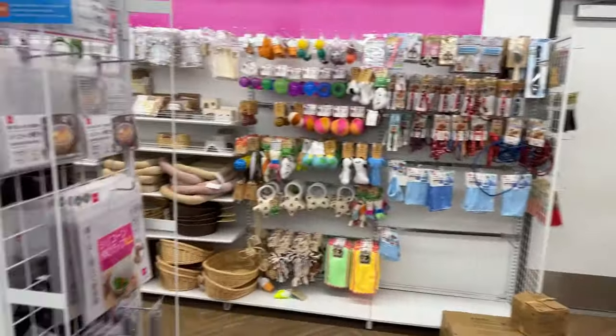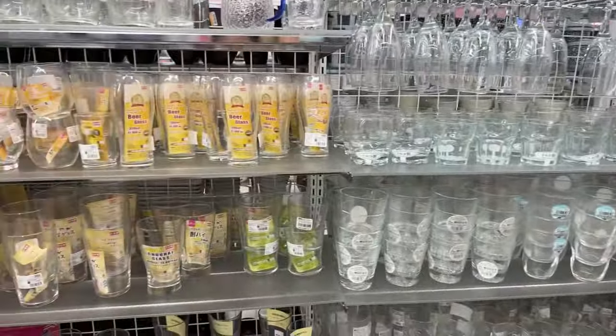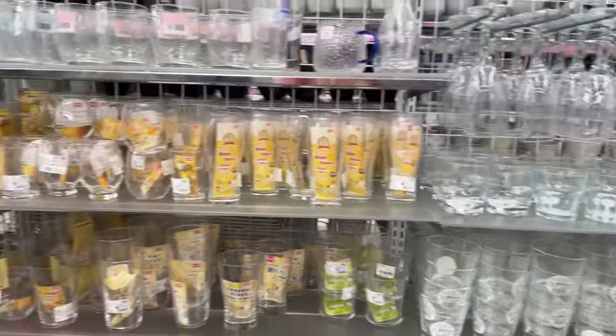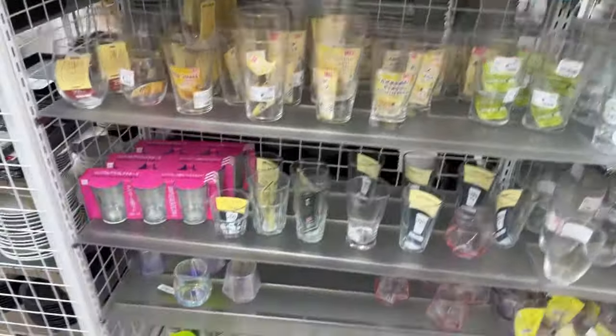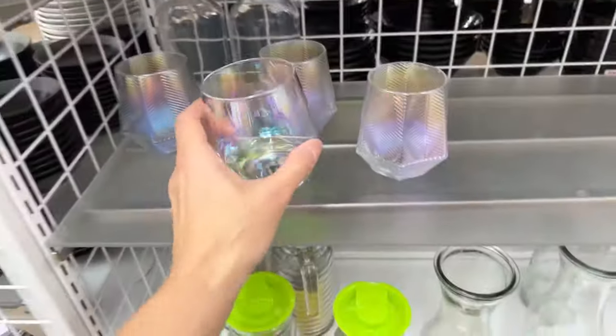We even have glassware in here. OMG. Oh, my glassware. Look, you guys, beer glasses. You guys remember all my OMG glassware videos over the years?